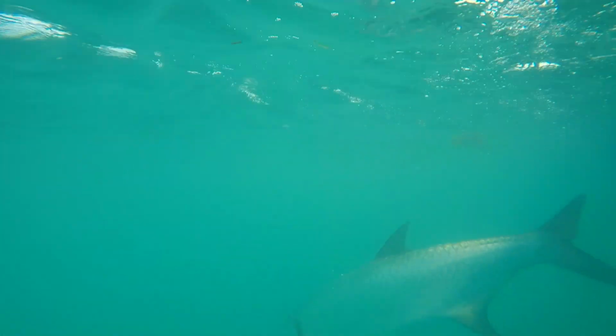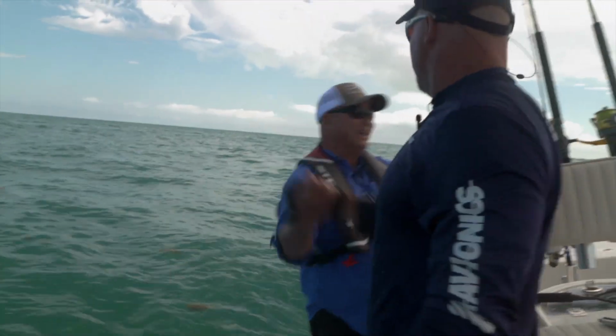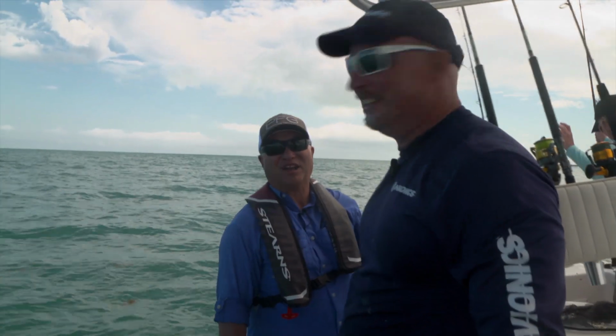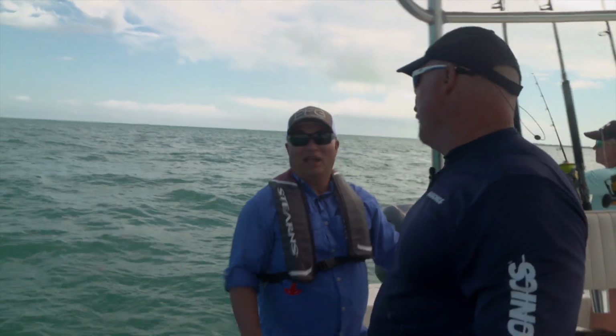Sweet. He's gone. There he goes. Nice, Bob. That's what we were after. Sweet. That's what the Keys fishing is about. That's what we're talking about right there. A little chrome action down here in the Florida Keys. Awesome. Thanks, Paul. That was neat. That was great. We had to work for him, but it's all worth it when you get one of them fish.